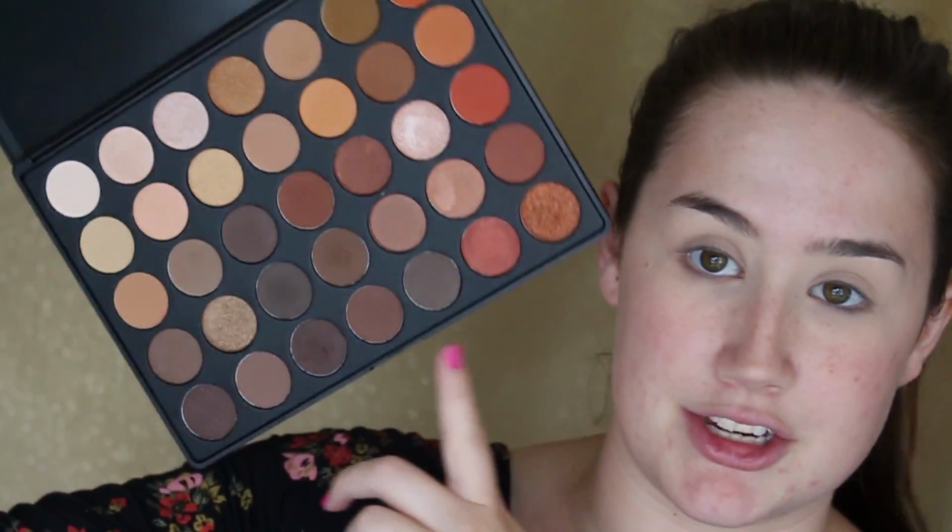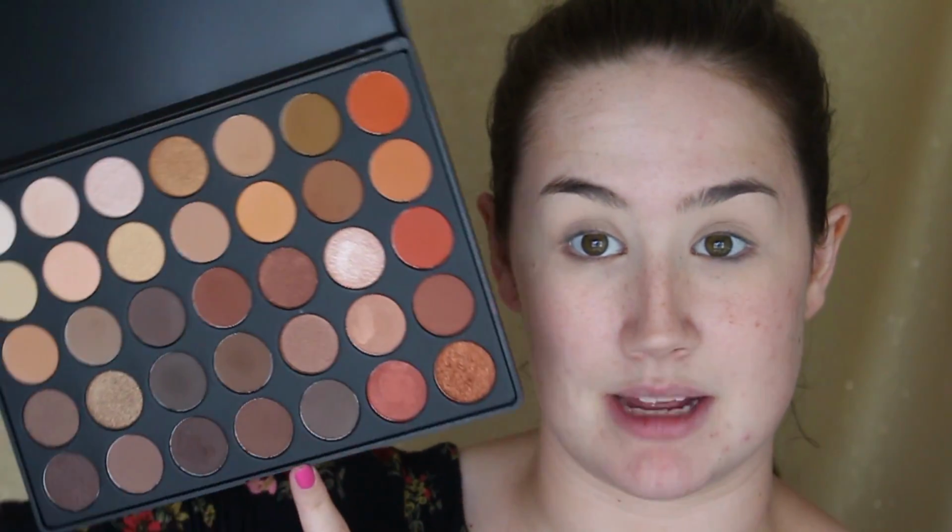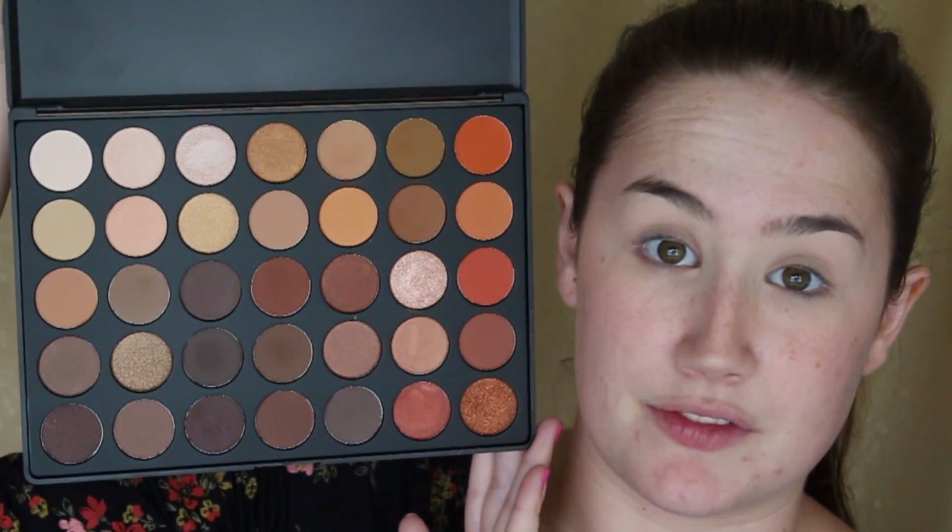If you guys have been living under a rock and you haven't seen the Morphe 35O palette, it is basically a gigantic eyeshadow palette with a mix of shimmery shades, matte shades, and ones that I'm going to call full-on metallic shades because they're kind of like a step above shimmer. You get 35 different shades in here, and it's actually a really affordable palette.